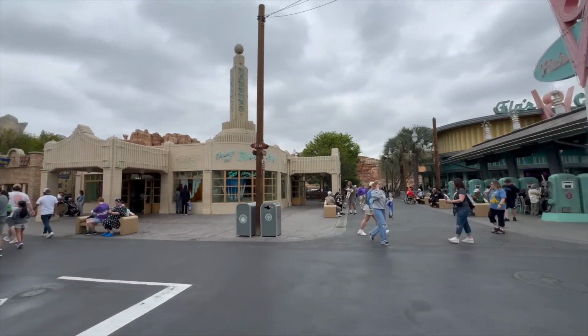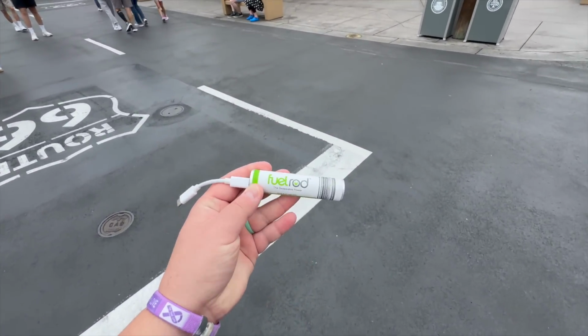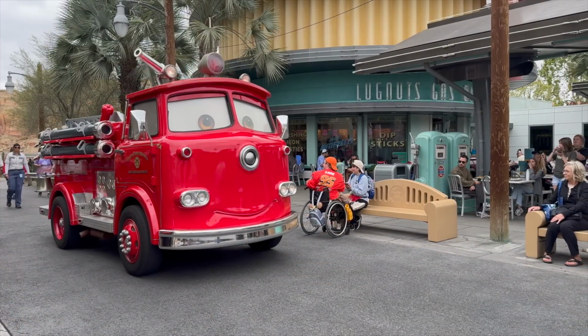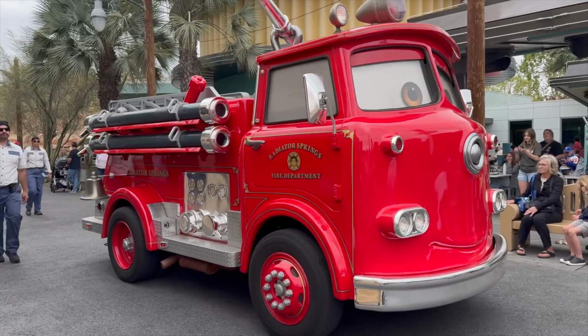We're now in the Golden Land, and I gotta swap the fuel rod, so I gotta do it here at Ramon's. Now we just finished up. We got our new fuel rod in, which is really helpful for you guys who need to charge your phones and you don't have a charger. So we're walking through Cars Land, or what's left of it in this area. We're gonna make our way back to Paradise Garden Park as we've got some food to try at Paradise Garden Grill. So let's go.